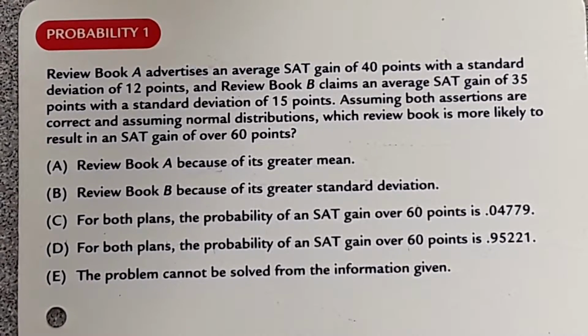Review Book A because of its greater mean. Review Book B because of its greater standard deviation. For both plans, the probability of an SAT gain over 60 points is 0.04779. For both plans, the probability of an SAT gain over 60 points is 0.95221. The problem cannot be solved by the information given.